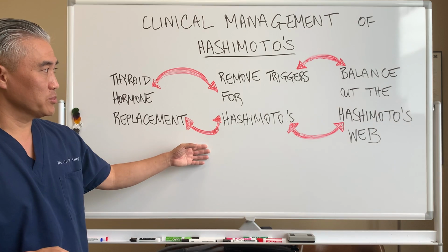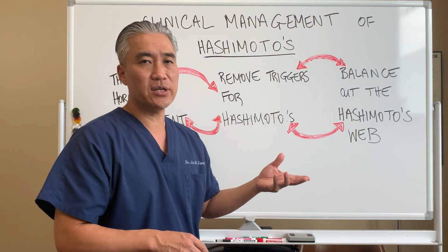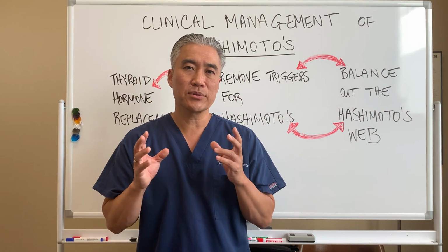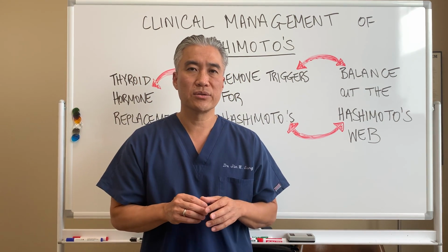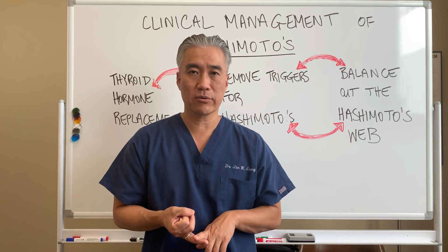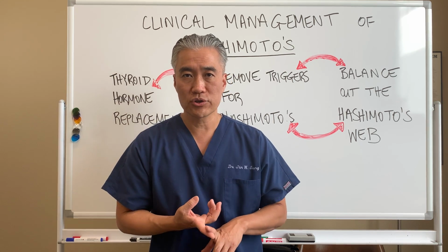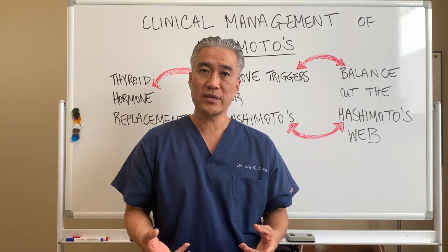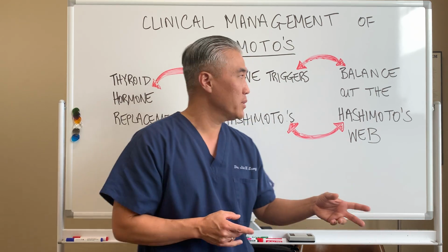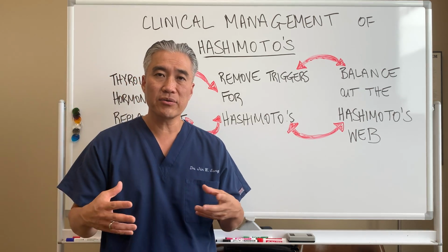The other thing about Hashimoto's is that you have to be able to remove the triggers. In the past video, we talked about all the different types of metabolic conditions, right? You have to be able to remove the roadblocks. If you have blood sugar problems, you need to correct it. If you have dysbiosis, you have to correct it. If you have intestinal permeability, correct it. If you have hormonal shifts and fluctuations, you have to fix that, right? Because you don't want that to impact the thyroid over a long period of time. So removing triggers for Hashimoto's thyroiditis is very important.